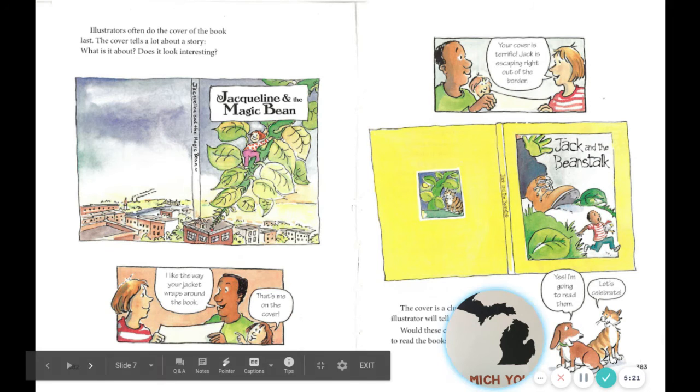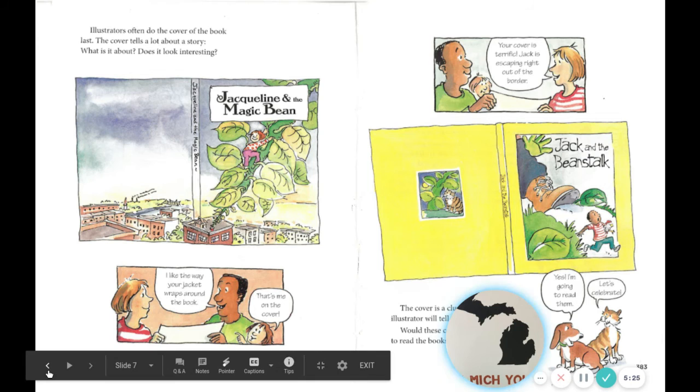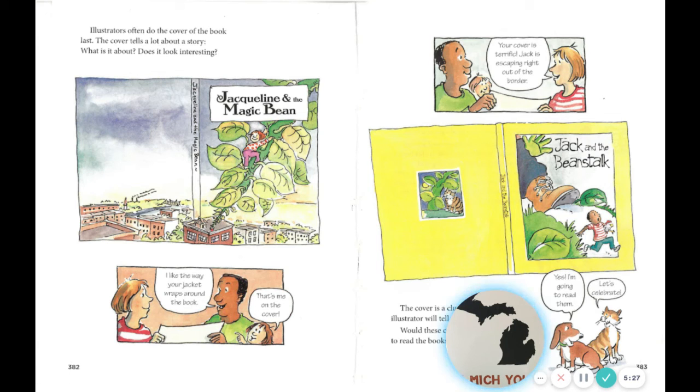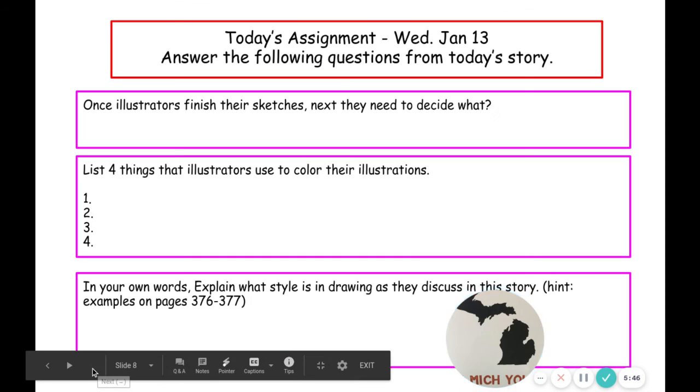Okay, so that's the very end of the story. I really like the fact that they are two different covers, and illustrating and writing books is very unique to the person who's drawing or the person who's writing the words. Just like you, you're all very unique and different, and that's what makes life so interesting, just like these two different books.